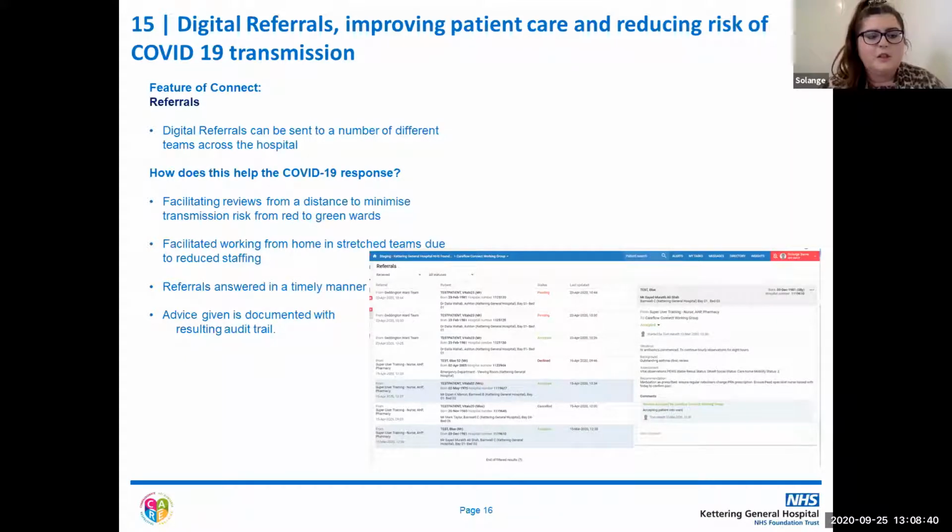And I had, you know, you never knew whether your fax got there. You never knew whether somebody had actually read it or acted upon it. Now with Connect, I can see all of that in a click of a button. And I can also see the advice that's been given before me, or indeed I can make sure that the team are adhering to any advice that I've given because there is that full audit trail.